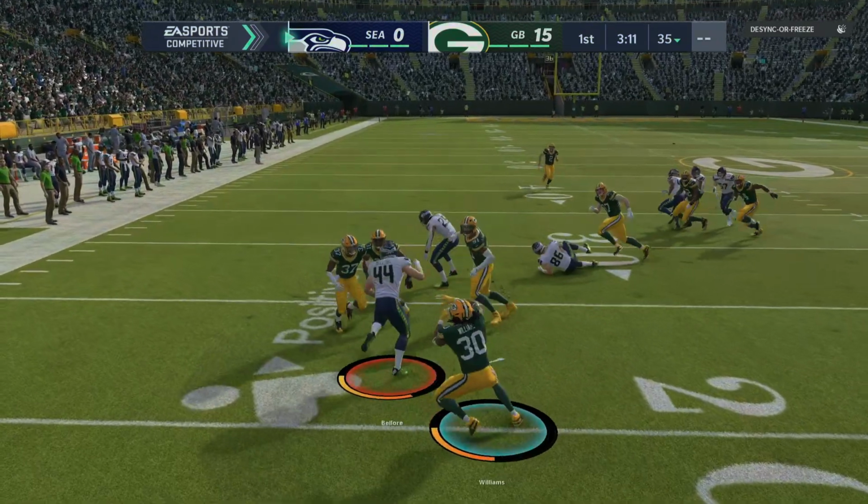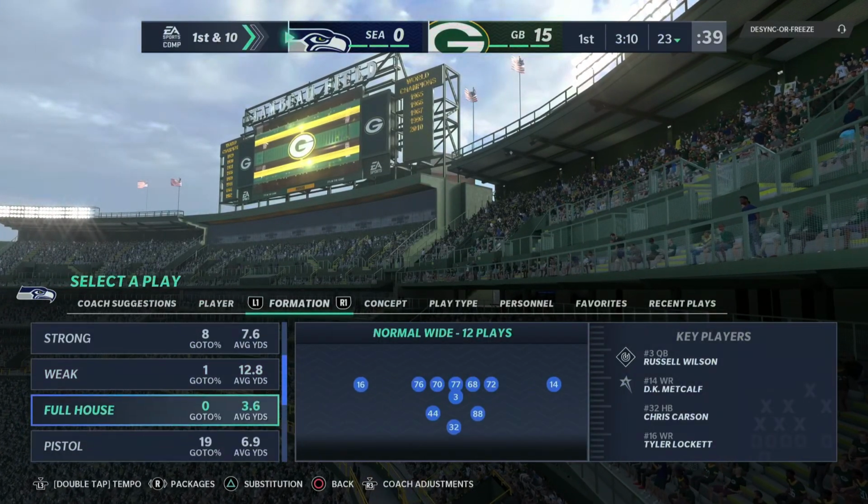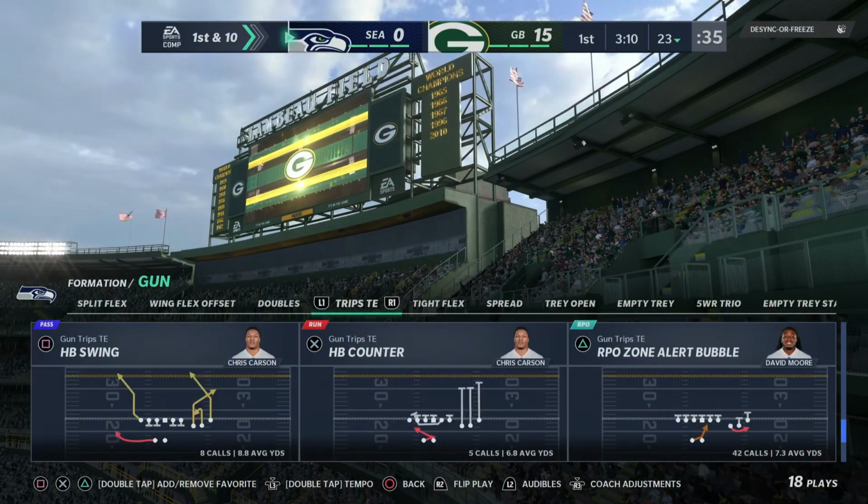Taken from about the 12. And not much happening on the return as he'll get this to about the 23, at their own 23-yard line.